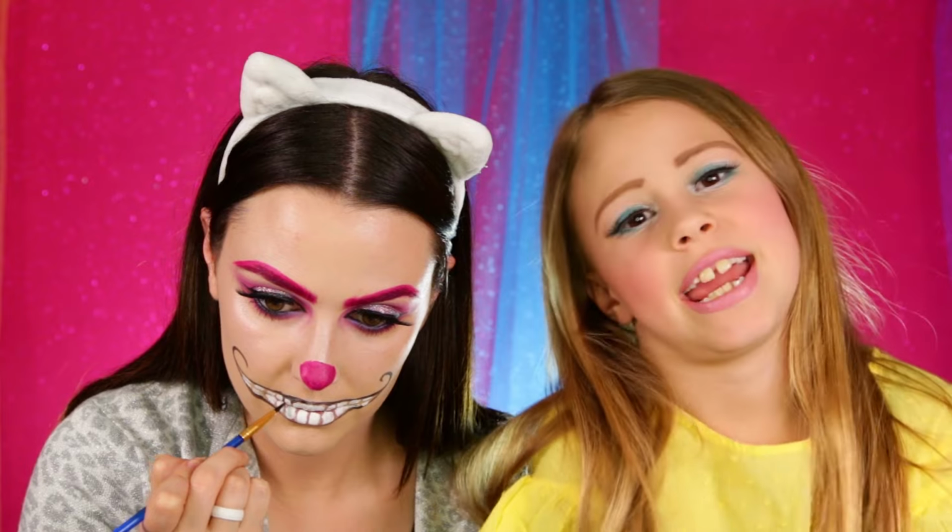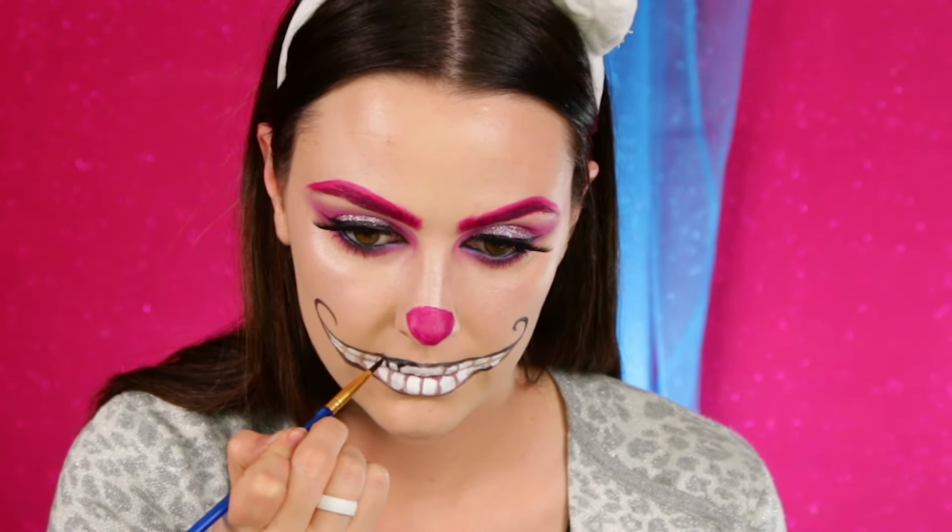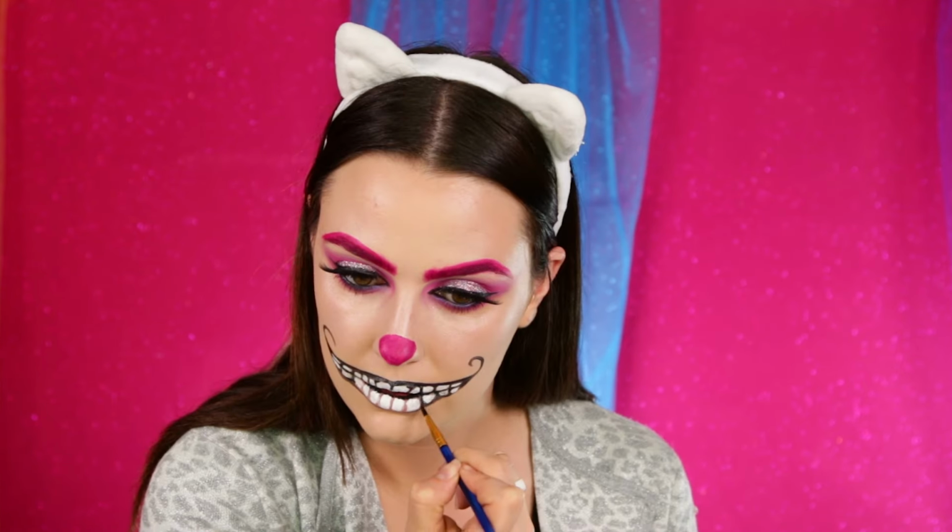There we go. And I'm gonna go out. So I'm just filling in between the teeth. And again, you could probably use an eyeliner for this part if you want to. Okay, so there's the mouth and teeth all done. Doesn't that look funny? So now what we're gonna do is add the fur.